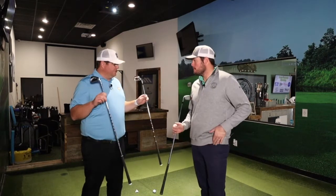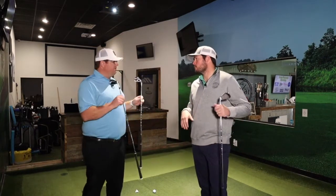So the Epic Flash was the very first AI designed face, if you remember that. We'll try and find a picture of the back of one of those faces. There's lumps and stuff everywhere on the back. What they did is they let a computer say, hey, if you want to get max speed out of this thing and forgiveness, this is what you've got to do. At least computers are smarter than me, and a lot faster. So this is the first year they've taken that same AI face technology and brought it into the irons, into the Apex line. Very curious to see how that plays out.